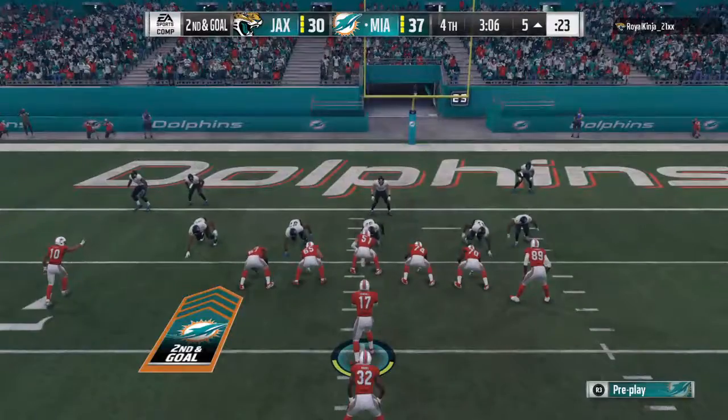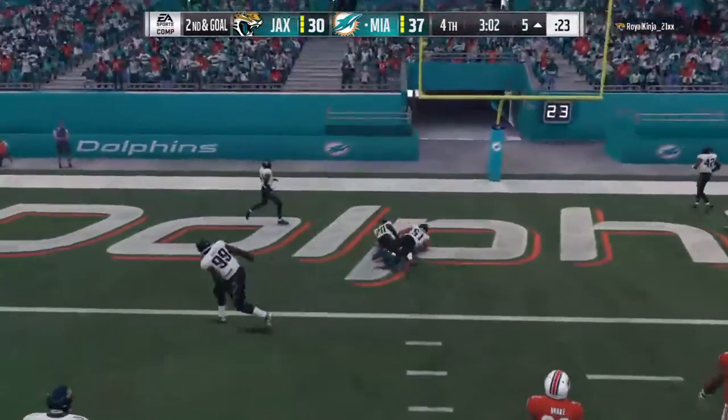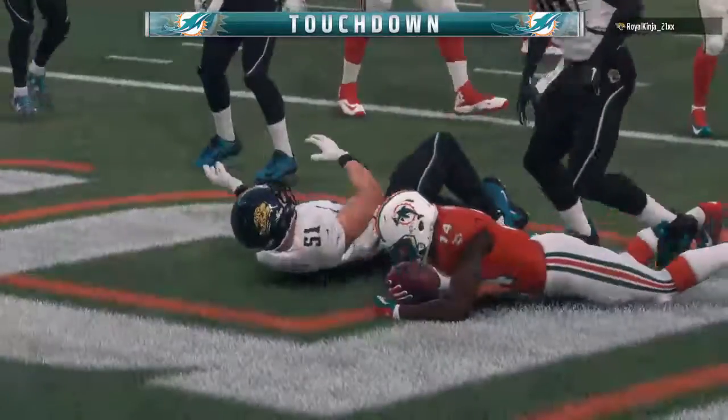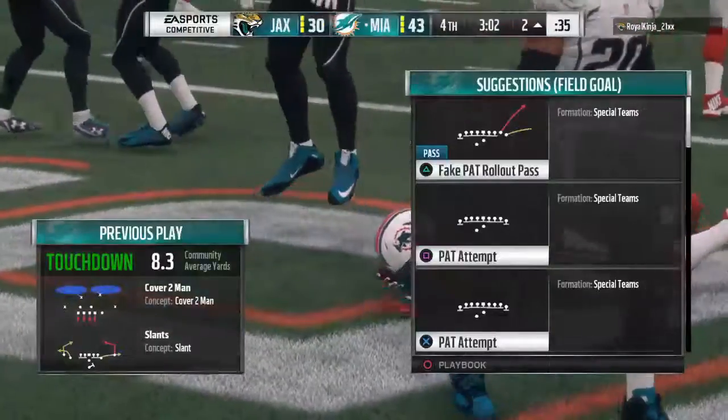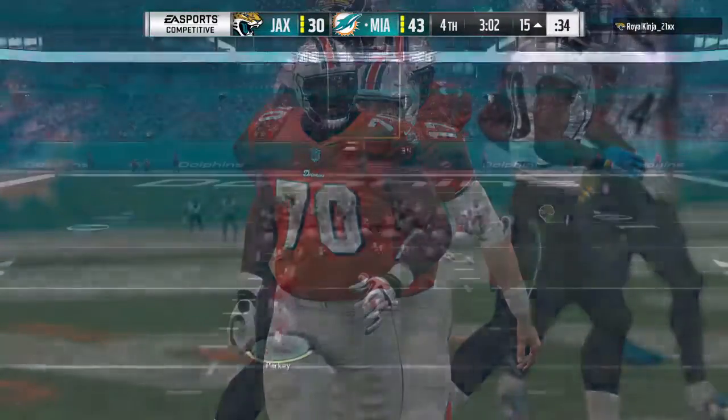They'll come out in the pistol. Again, Tannehill. And that is caught. Touchdown, Miami. Jarvis Landry, a 5-yard touchdown. And the Dolphins are able to grow their lead.